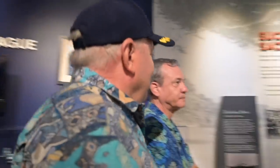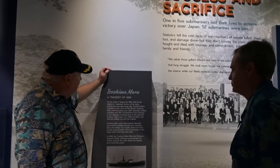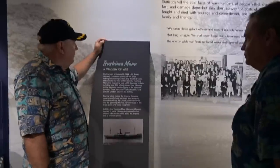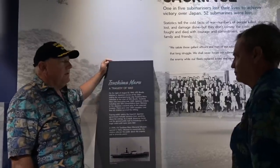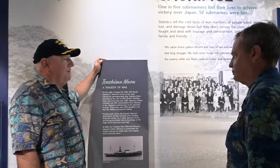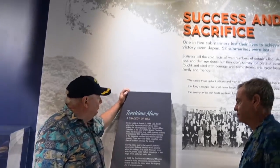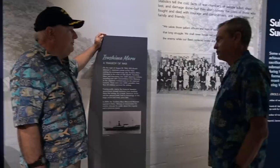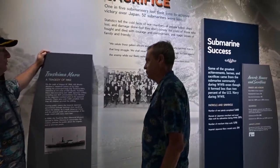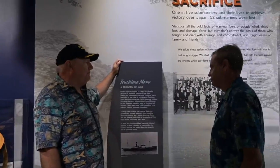So this was a late addition to our museum. It's worth talking a little bit about. One of Bowfin's attacks sank a ship that was carrying school children from Okinawa in advance of the invasion. After what had happened in Saipan and Tinian with all the suicides, Imperial Japan didn't want that sort of thing to happen again, so they were evacuating civilians and children off of Okinawa. And unknowing to Bowfin at the time, it was a legal target. She sank that ship.